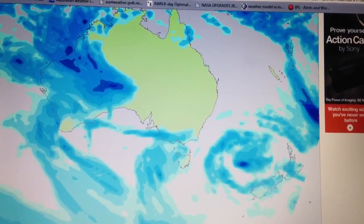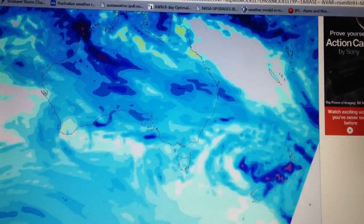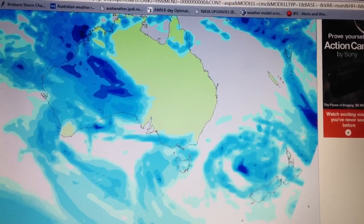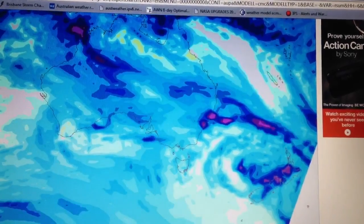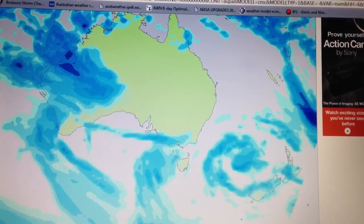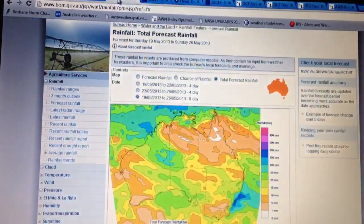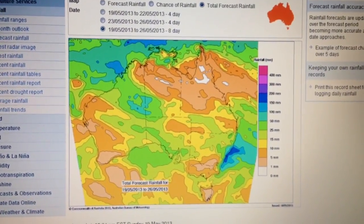The areas that are shaded blue are anywhere from 0 to 50 mil. The dark blue is 50. So, in and around southern Queensland we could expect anywhere from 10 to 30 mil across southern Queensland, and it does sort of lighten off the further north you go before that ECL spins up during Friday around the New South Wales coast.